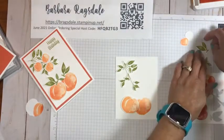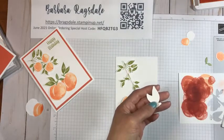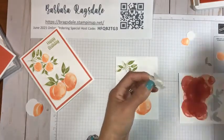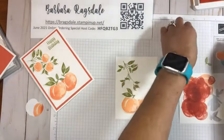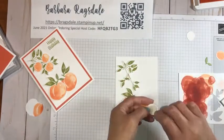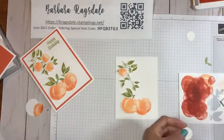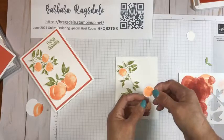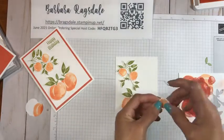I meant to stamp the sentiment over here, but if I mess up, I'll give away the other one that I did. Okay, so let's just put a dimensional on the back of that. Let's put that there. And then you have these 3 peaches. I'm going to put those on. These are popped up, so you can see where you need to line those up. You can use small ones or you can use big ones. Those big ones fill up the back pretty good. So I know that these peaches aren't going to come off.